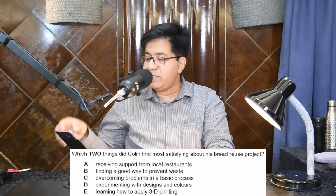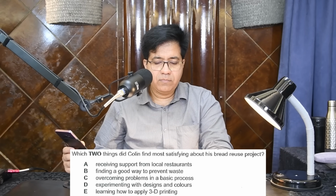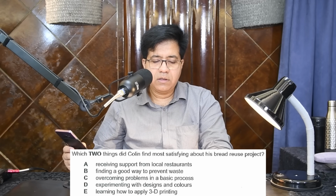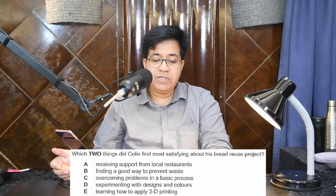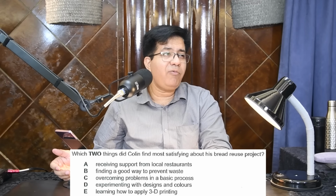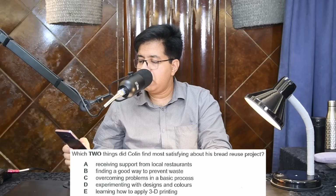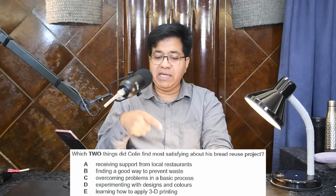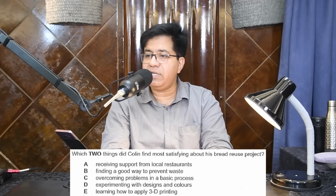But now he says in this project he had time to play around with different patterns for the biscuits and finding how I could add fruit and vegetables to make them a more appetizing colour. So he used the words patterns and colours. Now how do we understand that this is most satisfying? Listen. And I was really pleased with what I managed to produce. I was really pleased means most satisfying. So the first correct answer is option D.